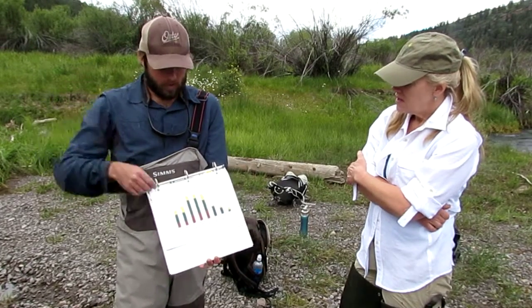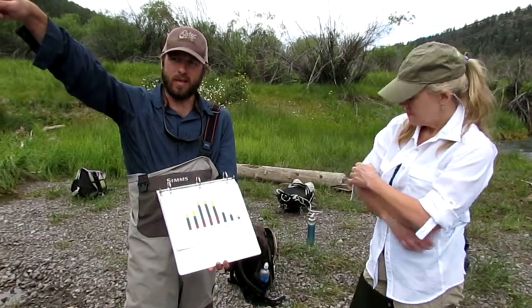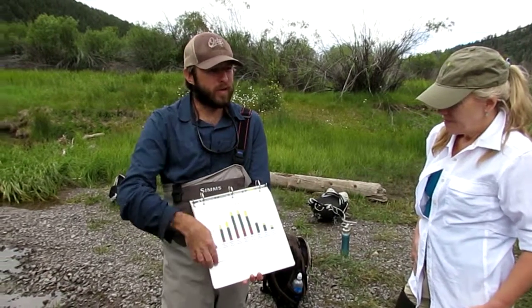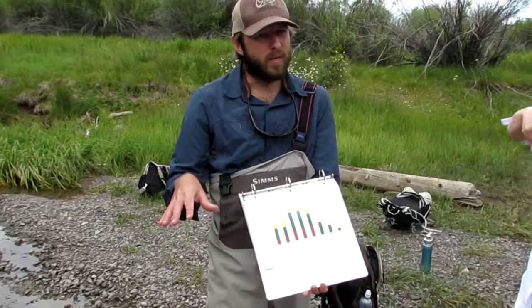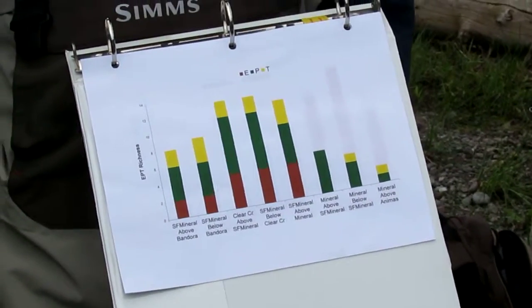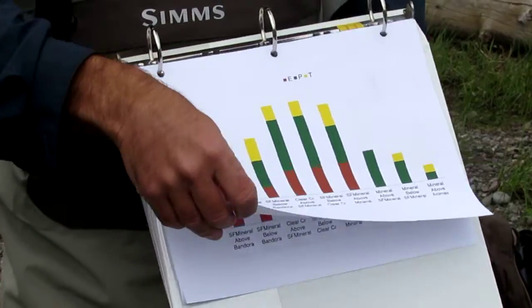The result will be a comparison from sites moving from the east side of the valley floor to the west side, moving downstream. So we'll have a longitudinal gradient similar to this, but also we'll have a gradient over time, because their samples were taken about 5, 6, 7 years ago. We took some last year, we're going to take some this year. So we'll be able to see how that community has changed using these indices over time.